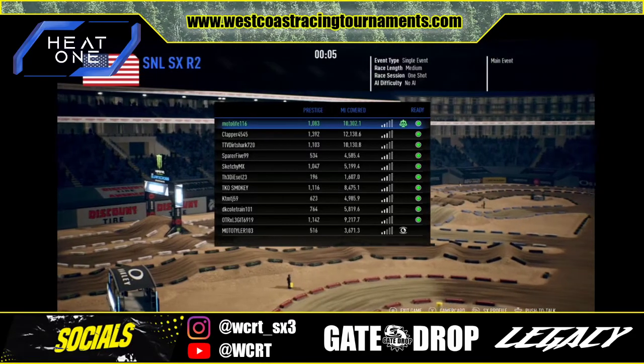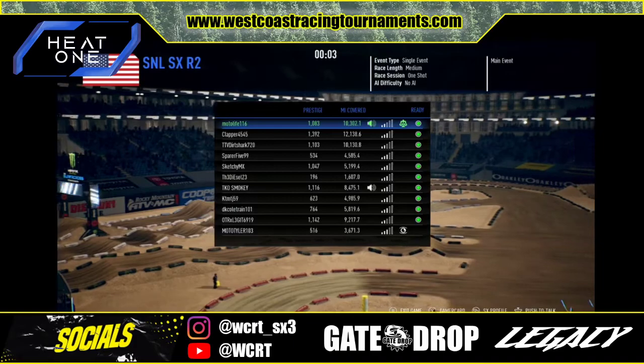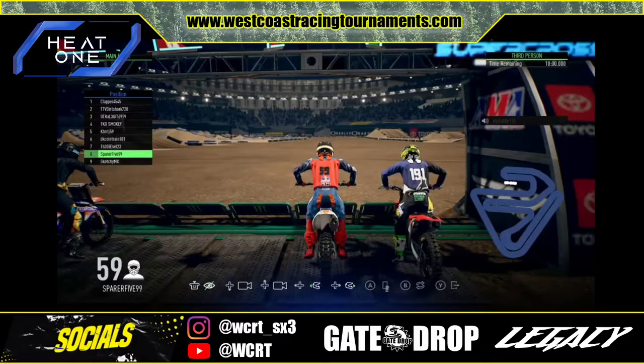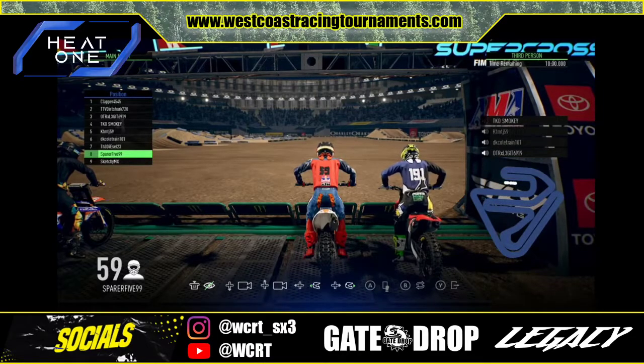The 30-second board is sideways. Who's going to grab the hole shot? Top four going through from the heat race to the main event. Going to be on board with Spare 599.